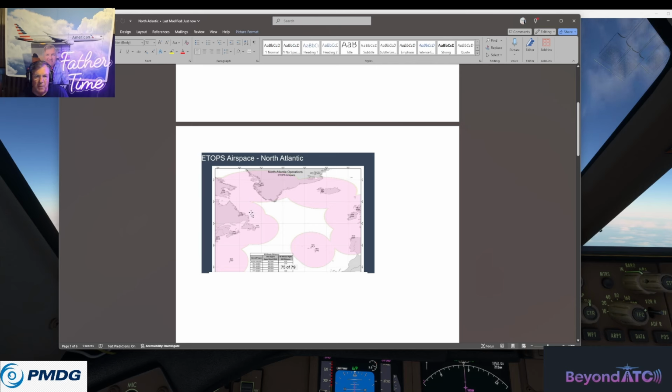At first it was, I think, 90 minutes. You had to be no more than 90 minutes from land. So they would run up near Greenland, run across to Iceland, and come on down and stay within 90 minutes. Then they came up with these track systems. The track systems allowed you to go from 90 to 120 to 180, I think 240. Now they're up beyond that, some of these more reliable ones, like the 777. And these red circles indicate where the ETOPS range would extend.